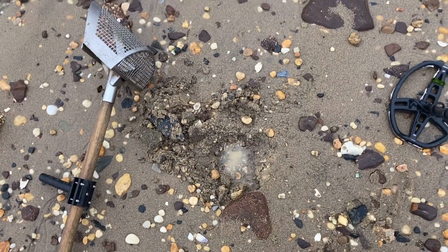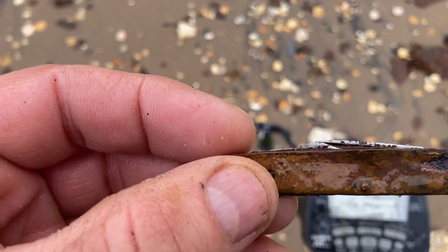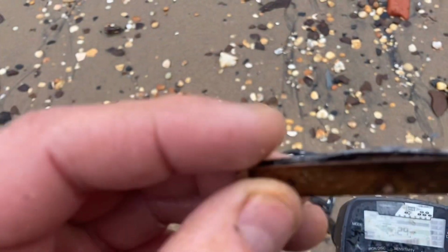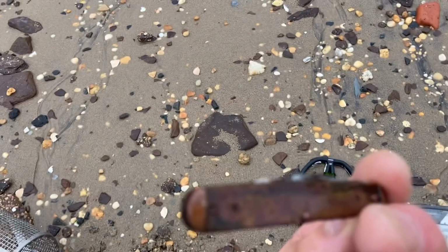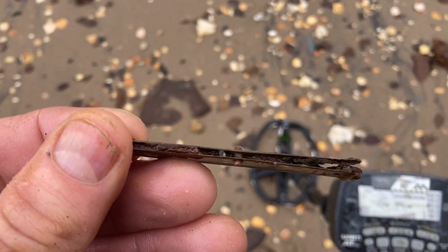And right out of that hole came an old pocket knife. It's rare that you can actually make out some of the blades on this one. They're usually the first pieces that rot away, but you can make out some of the blade.